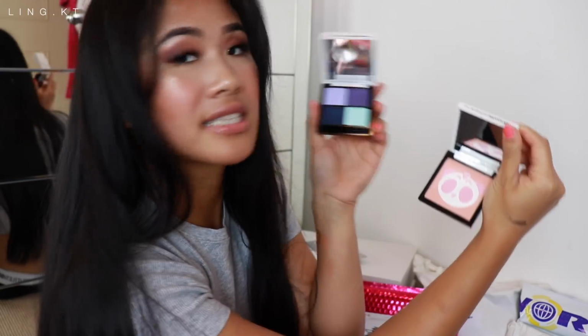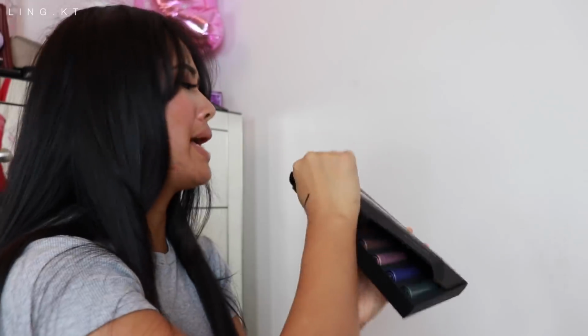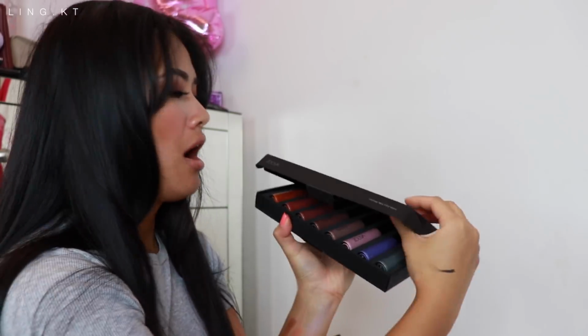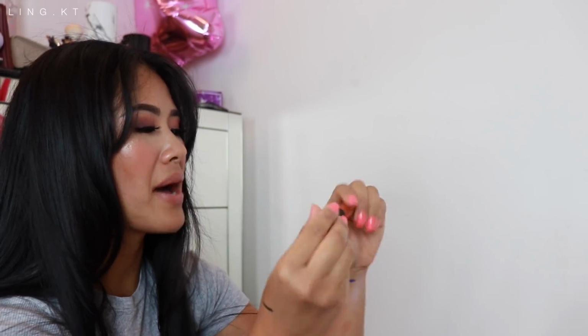Oh my god, yes. This eyeshadow palette is what I need. I need to step out of my comfort zone and do a crazy, colorful makeup look. Open! I don't want to rip you. Come on. Wow. Oh my god. That is gorgeous. I need to swatch the purple one. Wow. Look at that. This is called About Turn.